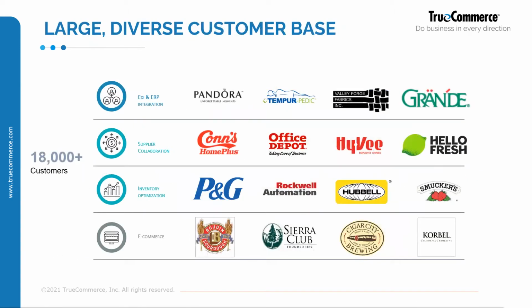In terms of the 18,000 customers today, we have a very large, diverse customer base. A lot of our customers are primarily manufacturers or wholesale distribution. But as you can see here, we support everything from startup companies to major publicly traded enterprise level organizations like Procter & Gamble and some of the other logos you can see here, and everything in between with your SMBs.